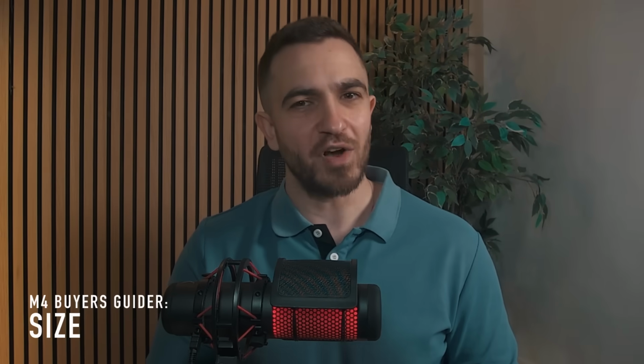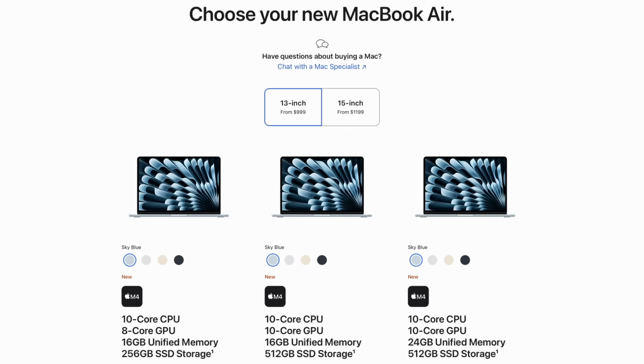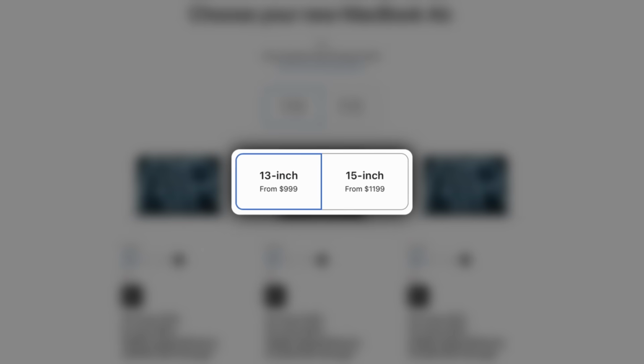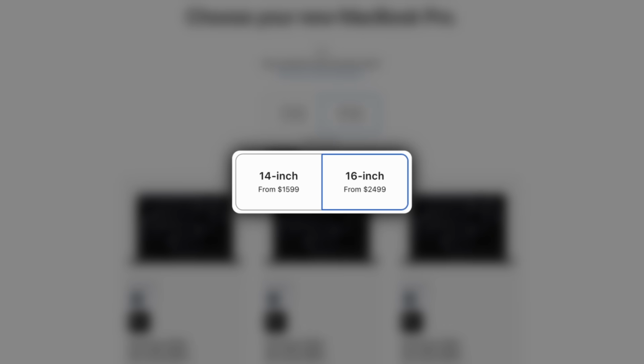Alright, it's time to talk about size. Now, I think I speak for everyone here, especially all the women, when I say that size obviously doesn't matter. Hello darkness, my old friend. But when it comes to laptops, then it kinda does matter. The Air comes in either a 13 or a 15-inch version, while the Pro comes in a 14 or 16-inch version. So I guess the obvious thing here is, first you figure out whether you want an Air or a Pro, and then you decide on whether you want a small or a large one.